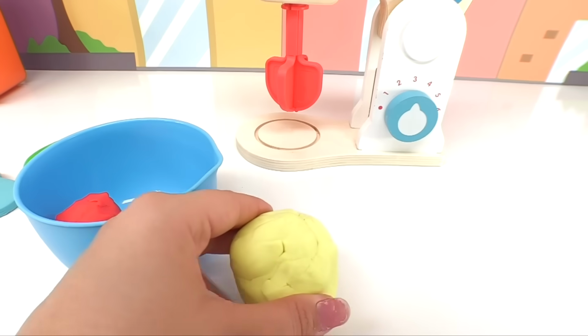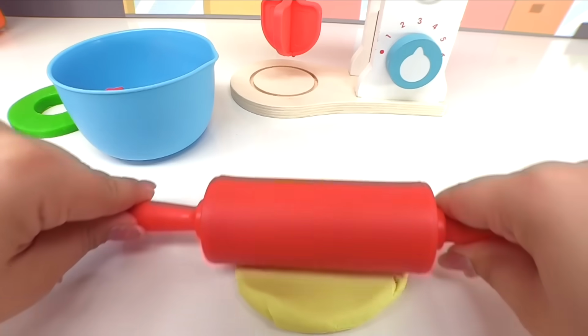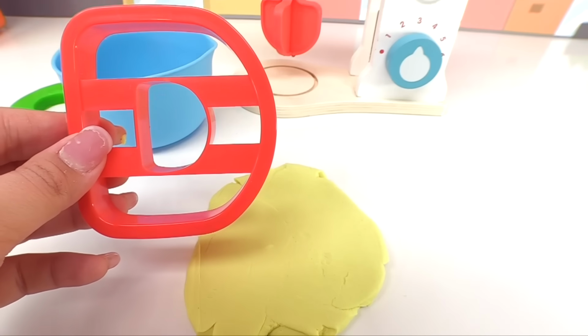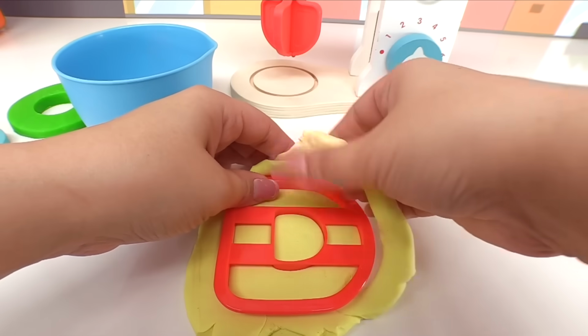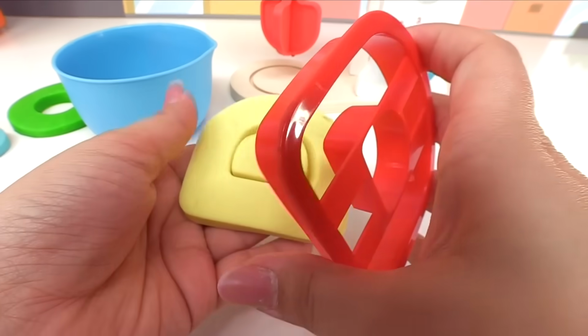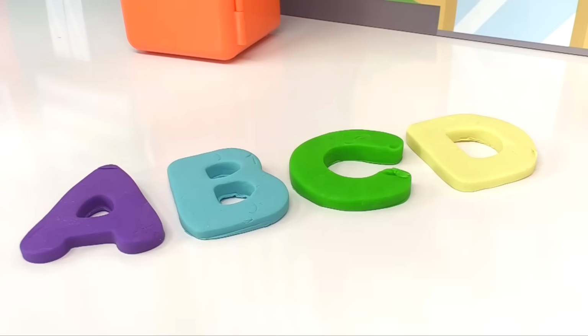We have two more colors left. What other letters can we make? Here's yellow. Right, we can make the letter D. D is next in the alphabet. Whoa, here's D. That's a lot of cookies. Cookie Monster is going to be really excited.